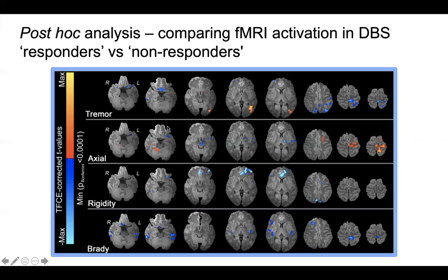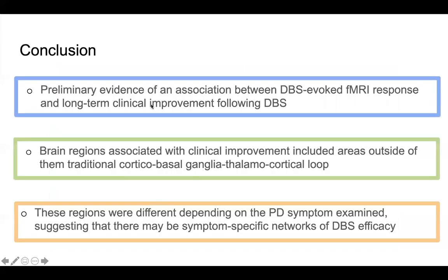What we found was that areas outside of our a priori regions were implicated, including frontal regions and temporal lobe and insula and anterior cingulate. And what we also found that was interesting is that these areas that were different between responder and non-responder groups were also distinct when comparing the individual symptoms of interest.